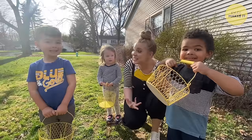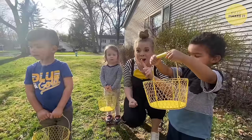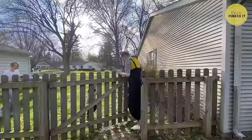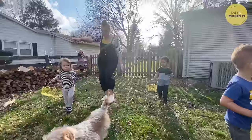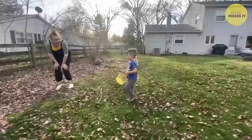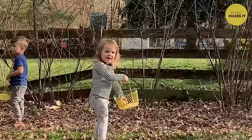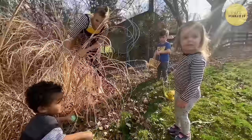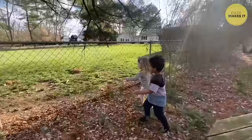Nice. I'm here with my friends and we are so excited to find some Easter eggs, aren't we? Let's do it. Ready? One, two, three. Let's go. Let's look over here and see if we can find anything. Good job. Get it, get it, get it! Do you see any anywhere? You see it?